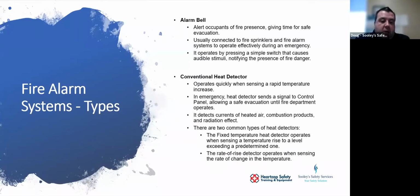You also have your bells. Your alarm bells will alert the occupants of fire presence, giving time for a safe evacuation. They are usually connected to fire sprinklers and fire alarm systems to operate effectively during an emergency. It operates by pressing a simple switch that causes an audible stimulus, notifying the presence of fire danger.